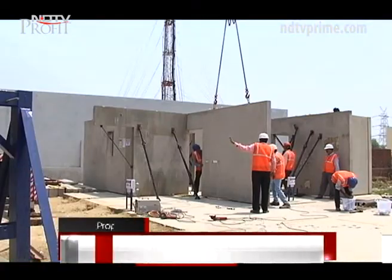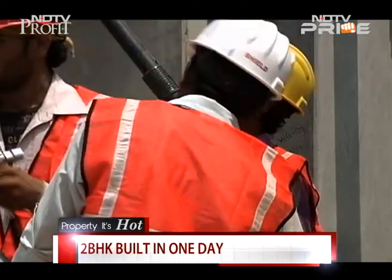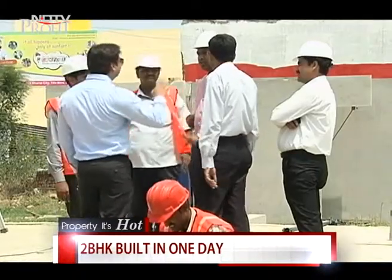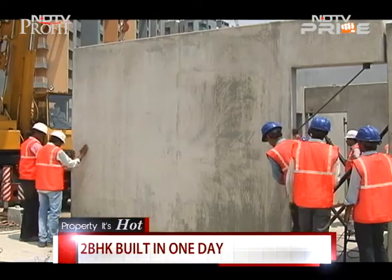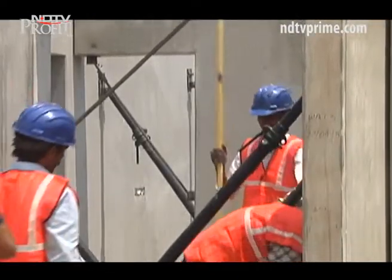Bharat City, an affordable housing township in Ghaziabad, Uttar Pradesh, is taking shape in record time using precast technology. The developer BCC Infrastructures has set itself a bold target. They are ready to build a 2 BHK unit in 24 hours flat. Right now in conventional method, we cannot believe to achieve one apartment in a day. But with the help of precast, we are achieving 4 apartments in a day right now. And our target is to achieve 12 apartments in a day.